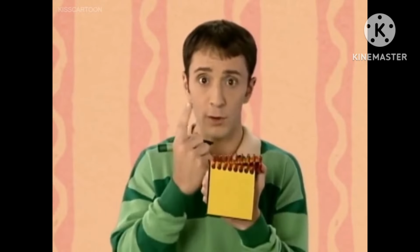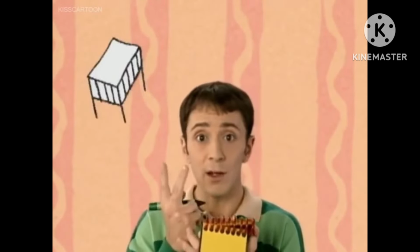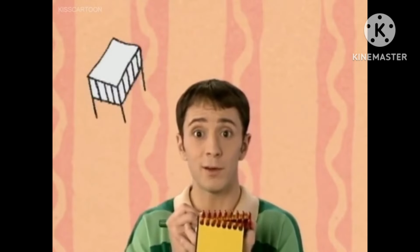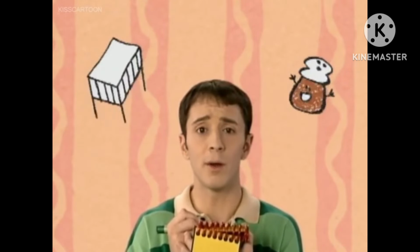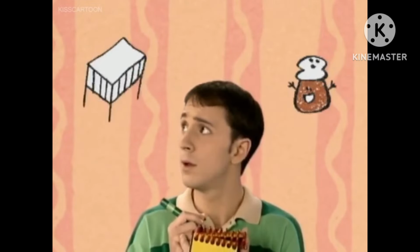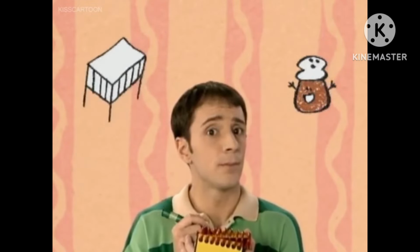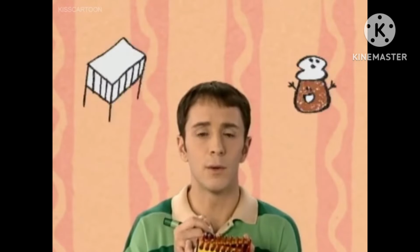So, we're trying to figure out what news Blue wants to write about. And our first clue was a crib. And now our second clue is Paprika. So, what news could Blue want to write about with a crib and Paprika? Maybe. But I think we should find our last clue.